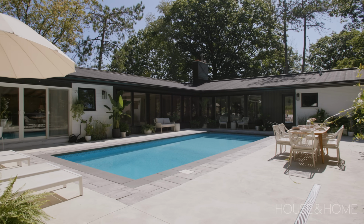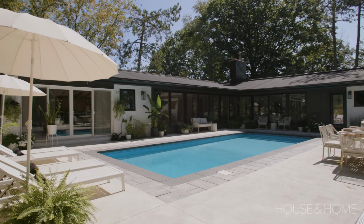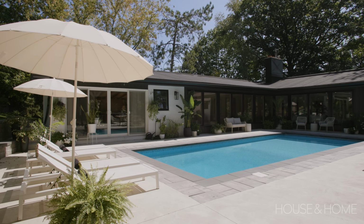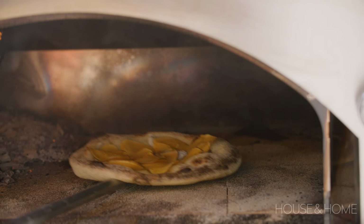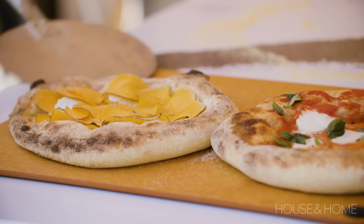I spend most of my time out here sort of floating in the pool, watering the flowers, relaxing. And I have to say, I'm shocked because everything we need is right here with the pizza oven. Like, we rarely use the indoor kitchen anymore. So, yeah. We can basically live out here. We could.